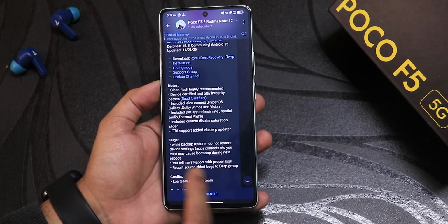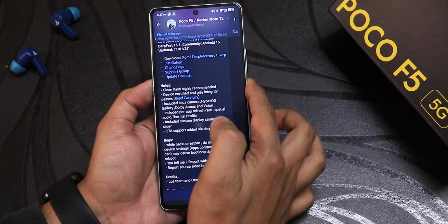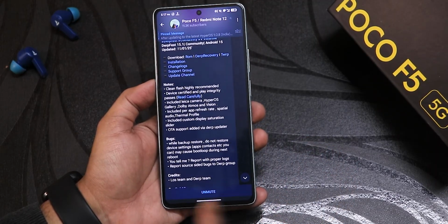And there are some bugs. It says while backup restored, do not restore device settings. So if you just click on the power menu and just reboot from here to system, then it might get stuck and go into a boot loop in case you have restored your settings from a Google backup.